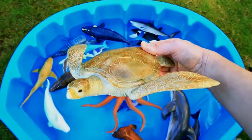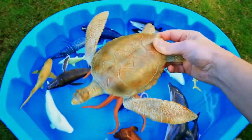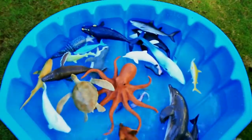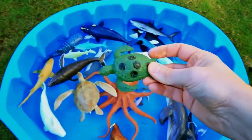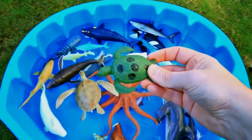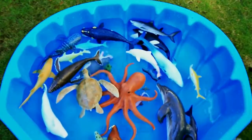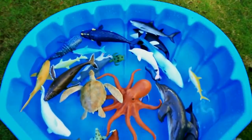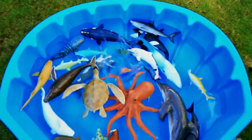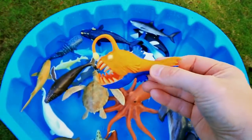Loggerhead sea turtle. The loggerhead sea turtle is brown and yellow. Green sea turtle. The green sea turtle is green with black spots. Anglerfish. The anglerfish is orange and blue.